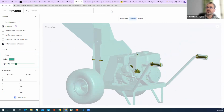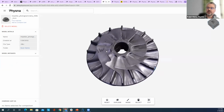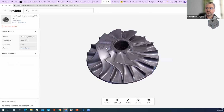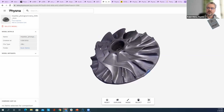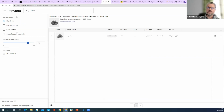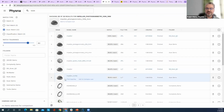So what else can I do? If I don't have a 3D model, perhaps I can get a scan of a model. Like in this case here, this was an impeller obtained from the field using photogrammetry. If I perform a find, again, Physna has this option over here, the scan match, where it lists all the possible kind of similar shapes, similar volume. It's quite a complex kind of query because of the high number of polygons that are involved.